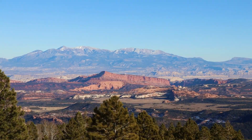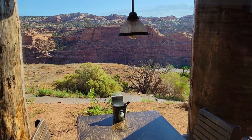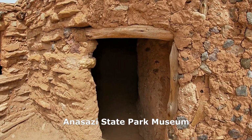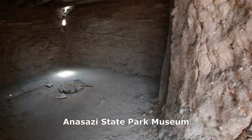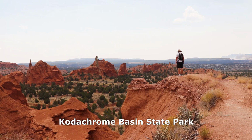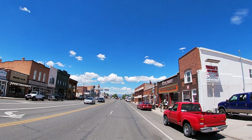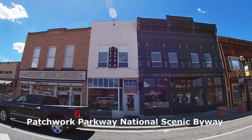In addition to mountain vistas, plunging waterfalls, and a coffee house perched on a cliff, along the way 3 diverse state parks offer more ancestral Puebloan history, hikes through forests of petrified wood, and sandstone spires in a park named after the iconic Kodak film. Scenic Byway 12 ends in Panguitch, where the Patchwork Parkway begins.